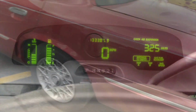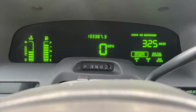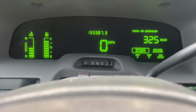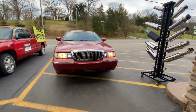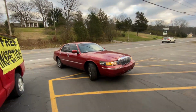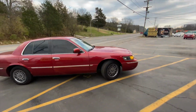What you guys hear on the inside? Grand Marquis. What do you guys think? Let us know. Not bad for a muffler delete.